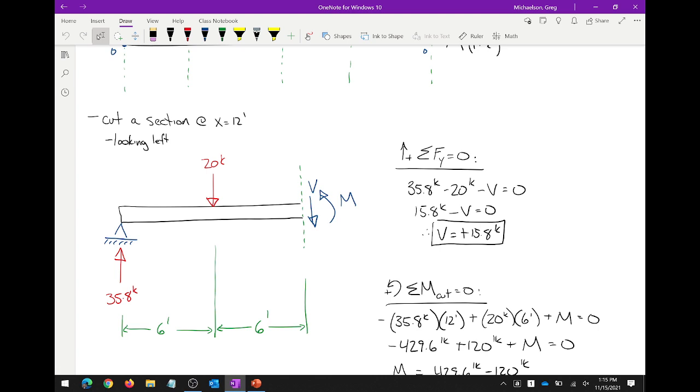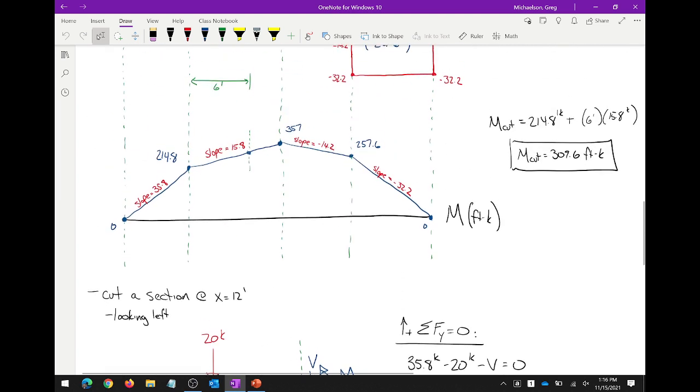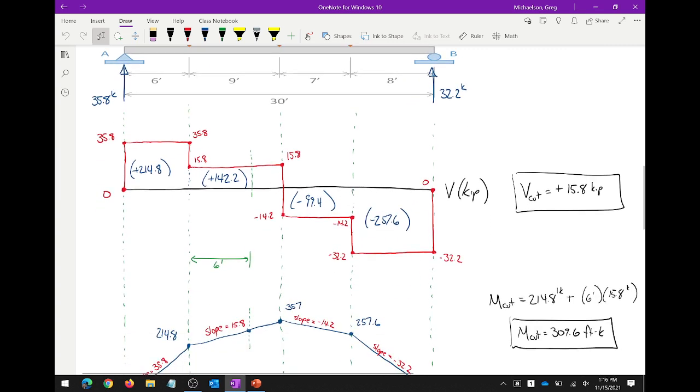So I'm drawing the shear according to its positive sign convention, and then going through and chugging through. I've got 35.8 going up, 20 going down, so I need another 15.8 going down to reach equilibrium, and that 15.8 matches what we got up here. So I guess the shortest answer to the question after going through all of that is that that sign convention has been selected such that it matches the graphical technique that we use here. Does that make sense?